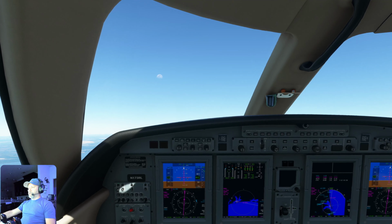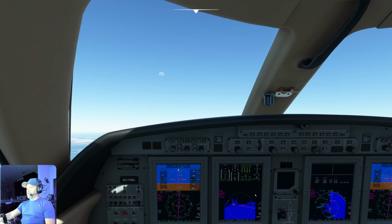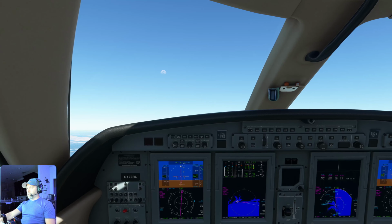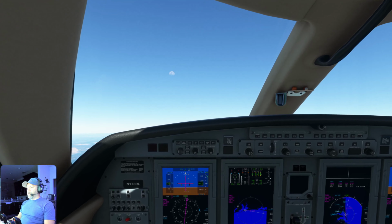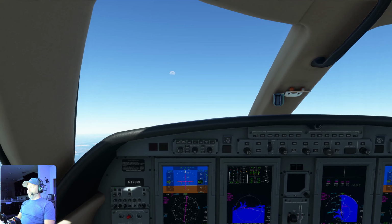All right, we are in the climb detent, which is indicated here, CLB for climb. Climbing all the way to 37,000 feet. All right, we're coming up on 10,000. We're climbing at 4,100 feet a minute.